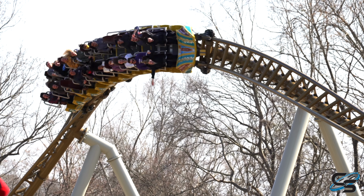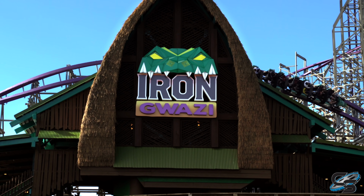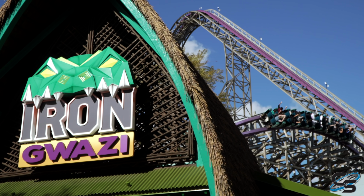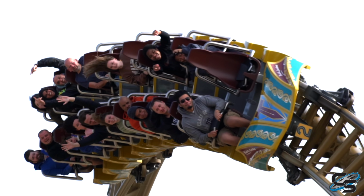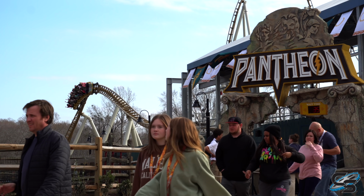I mean, I can't help but draw a comparison to Iron Gwazi, where that's literally the best moment of the ride, that wave turn. The way that you get ejector airtime over it is crazy, and I just don't think that's the case on Pantheon. But still a fun moment. I appreciate Intamin for branching out and doing something different. Overall, I think Pantheon has a very fun layout.